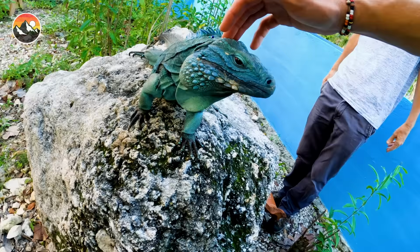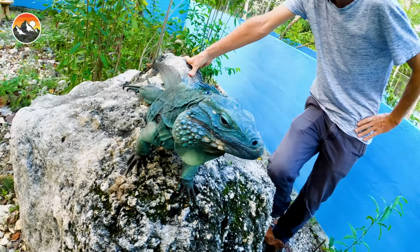So Peter's turning more blue because he's warming up to us? Is that what this is? He likes the attention, yeah. All right. Well, who doesn't like a good head scratch?